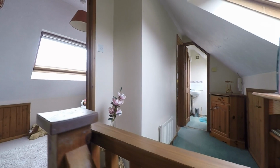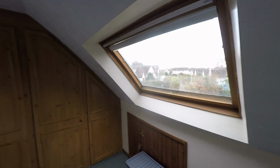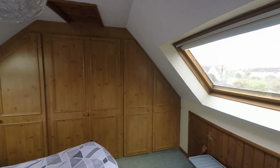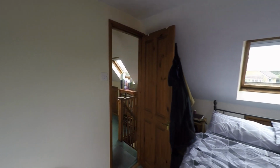So again, attempting to work our way around in turn, at the top of the stairs, we have what we call bedroom one, a great size double. We have skylights to both front and back, so we have lots of light coming into this room. And we do have a full range of built-in wardrobes as well. Must be noted as well, we do have access to both front and rear into eave storage.